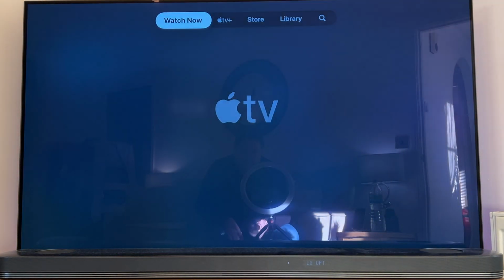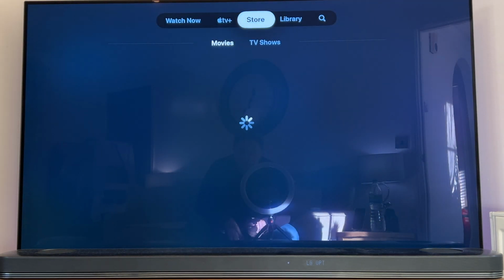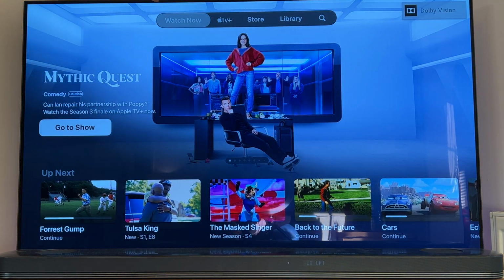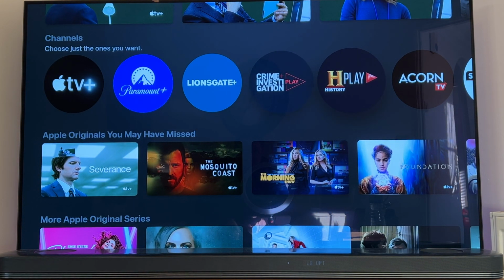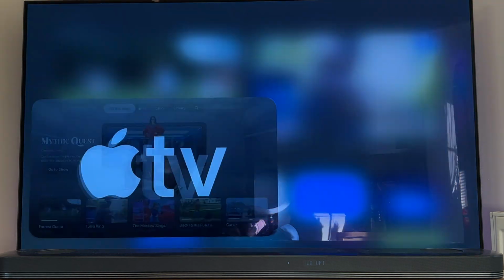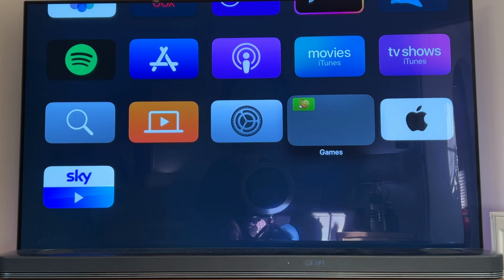You know, when I click into Apple TV, you've got the Watch Now, got the Apple Plus, we've got the store. And just the look and feel. It's Dolby Vision, it's surround sound, it's just got everything. The picture quality, there's tons of stuff on there that you can watch. For me, guys, it just is simple. It just does the job.